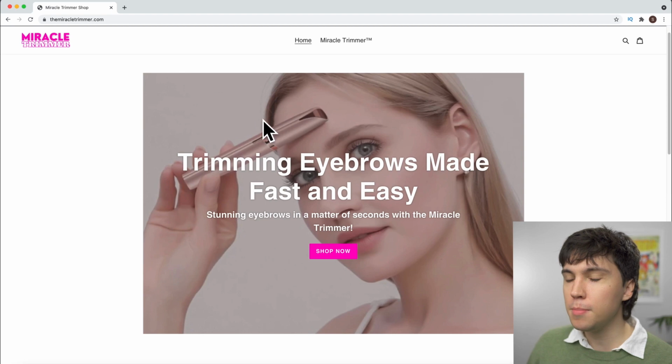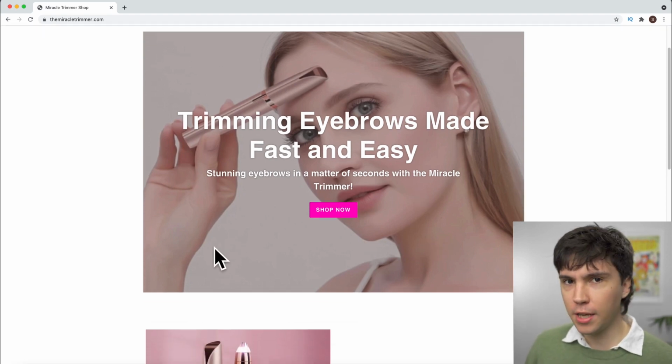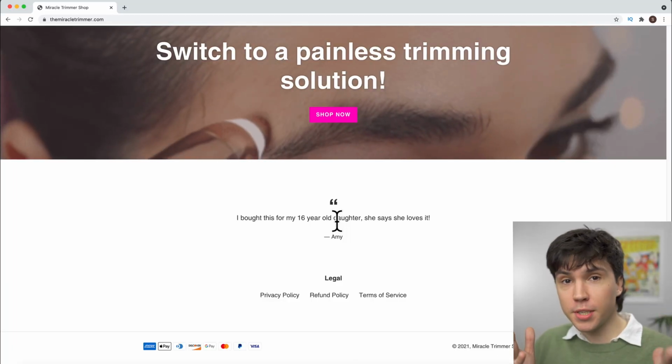So first of all, this image here is a bit low res. It looks like it's not a high quality version of the image. This is the first thing people see when they visit your site, so make a good first impression. But the big problem here is you've only got one testimonial. One testimonial is just not enough. It doesn't look very trustworthy, it doesn't look very professional. Three at least. Otherwise, pretty good site, let's move on.